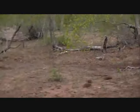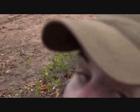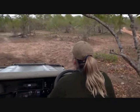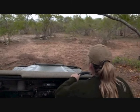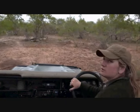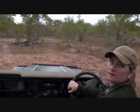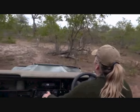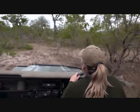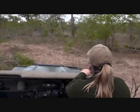But now, we just need to head off, and we're going to go and check that buffalo carcass, which we checked last night, the one that was still intact. So we're going to go through here. You're right there, Eggsy. So we're going under some trees. Eggsy just needs to drop the antenna very quickly. There we go. And we're through. Okay, let's find this carcass. It's just up ahead. It's not too far away.